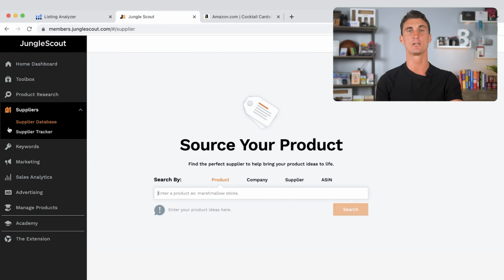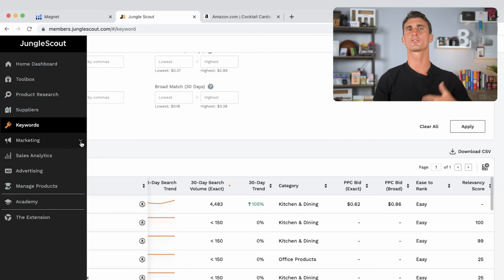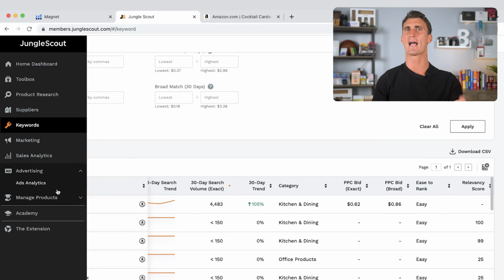There's also a keyword tool, and all these tools are going to help you find the keywords, the search phrases that you want to use for your listing. But like we found out before, Helium 10 definitely gives you more keyword options. There are also some different marketing tools like promotions and review automation, which is similar to what you get with Helium 10. There's also some sales analytic data like profit overview and profit and loss statements, and there's some advertising functionality, but it's just ad analytics. Jungle Scout doesn't have an equivalent to Adtomic. And again, Adtomic with Helium 10 will automate your Amazon PPC for you.